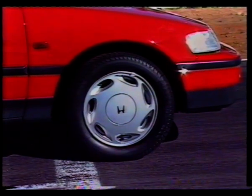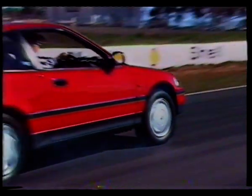Moffat was ready to get serious. With Drive's cameras aboard, he lined up on the grid and rocketed off for some fast motoring.